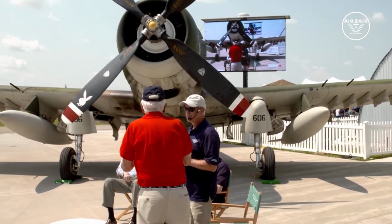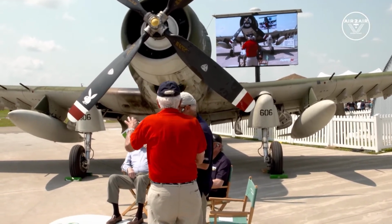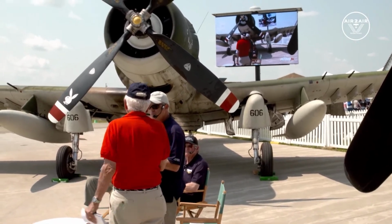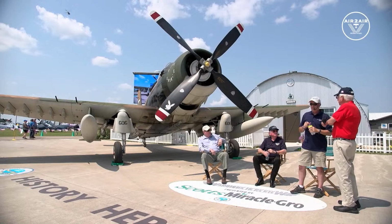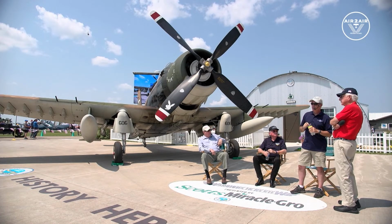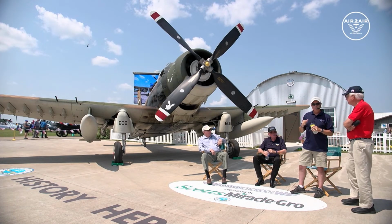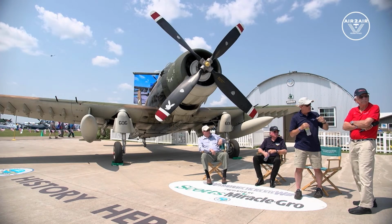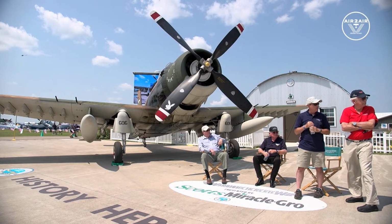Well, speaking of armament, what is the armament on this airplane? I'm sure it varies depending on its mission, but what's typical armament for it? In Vietnam, of course, the four 20 millimeter cannons in the wings, and they typically carried also a 7.62 minigun, which I'll show you a replica of here on the stub pylon.